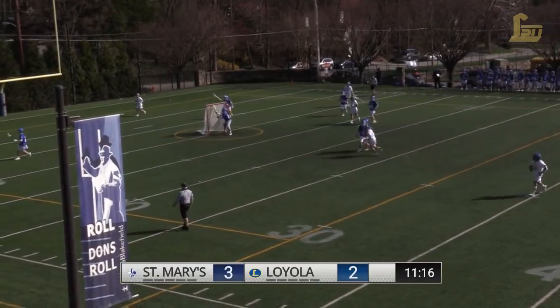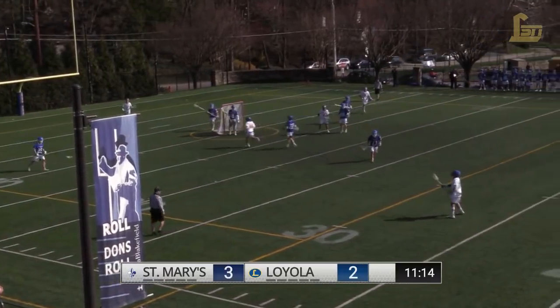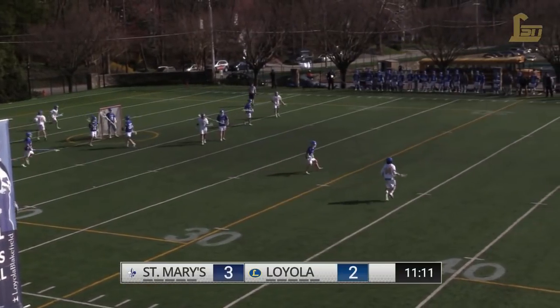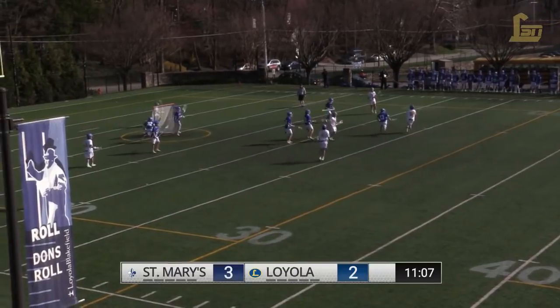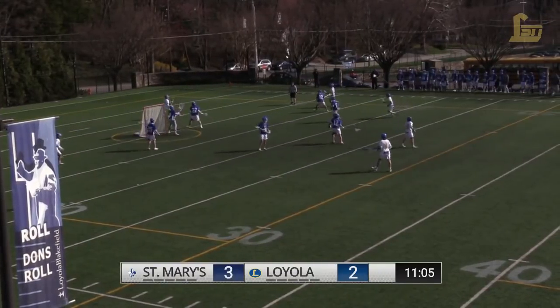They're going to get it down to Connor Hume. Won Baltimore Sun Player of the Week a few weeks back. Had an interview with him before the game a few weeks ago. Definitely just looking to improve every game.